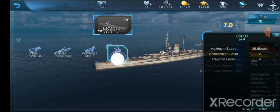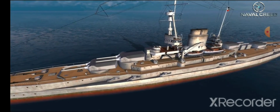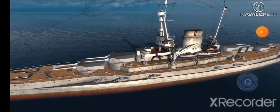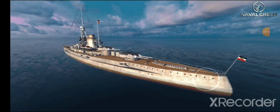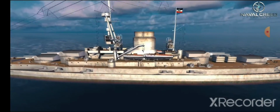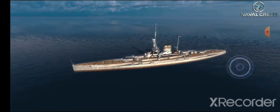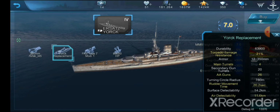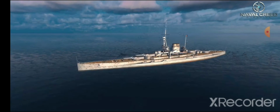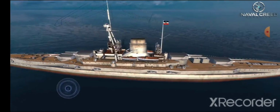For speed, you go 26.5 knots. Okay, that is faster than Bayern, but Bayern goes 25 knots, so you're only getting 1.8 knots, pretty much. And you lose secondaries, you lose AA. Yeah, so as of right now, nothing too substantial. Like I said, her health is the only redeeming point. She does have a lot of health for this tier, but even then, it's not a lot. She's only like 3rd or 4th from the top.